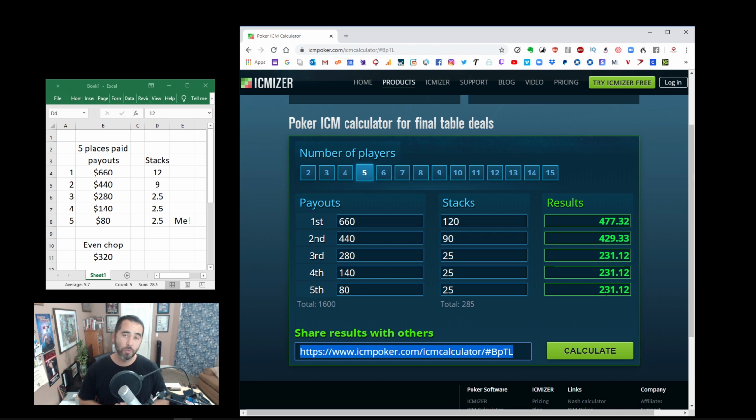So I really wish we would have chopped. I would have made an extra $200 instead of $80. I would have walked out with $280. But the reason why I'm showing you this right here is to give you an idea.